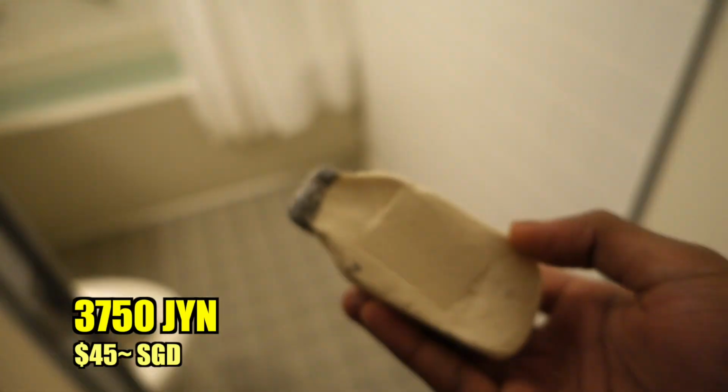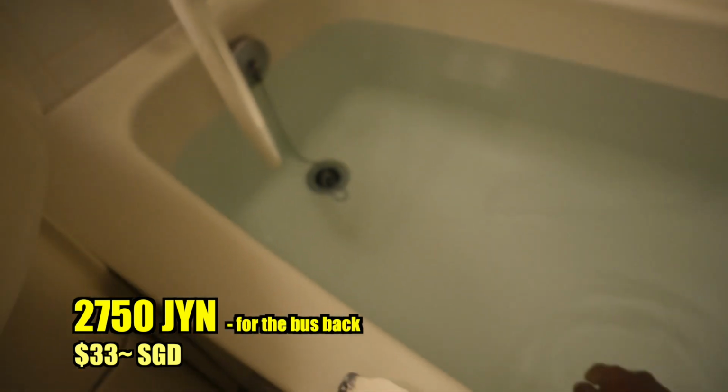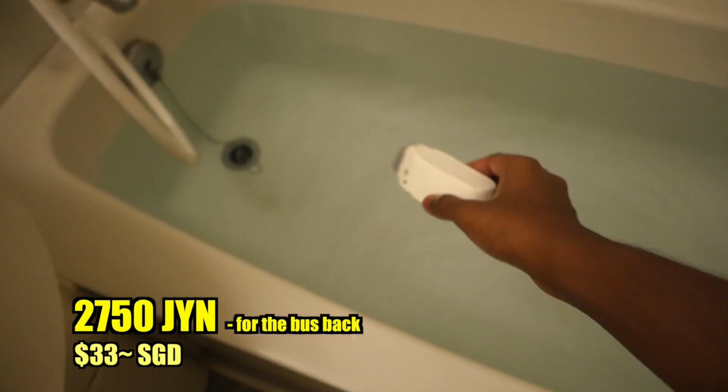Alright, so to get back, we took a train from Shibuya to Asakusa-mitsuke, and then we went to Tokyo Station from there, and the bus ride, and we're back in the hotel, and now I'm gonna get my bath bomb in and just enjoy the night.